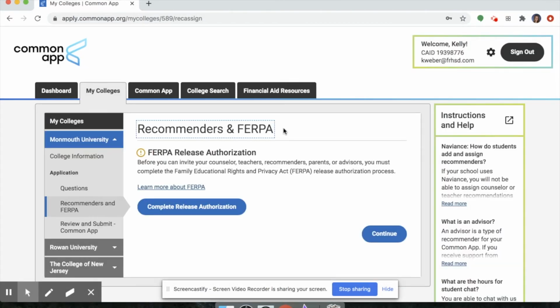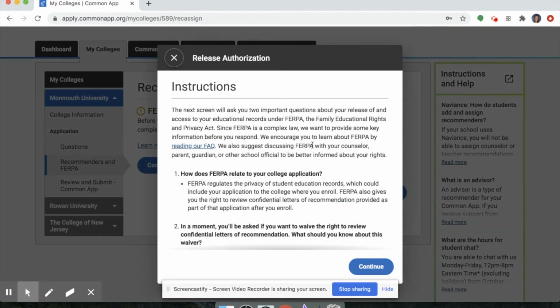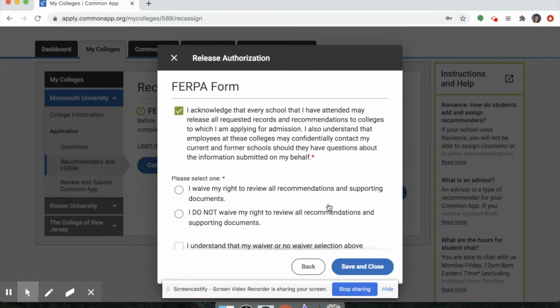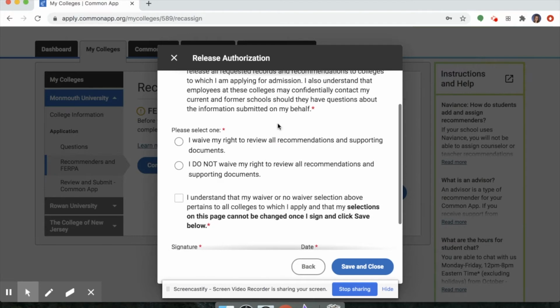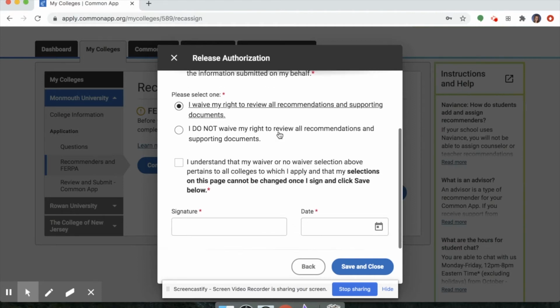From there, you will go ahead and complete the release authorization, and you will see a pop-up window with instructions. Click that you have read and understand the form, and that you agree to waive your rights to review all recommendations and supporting documents. You will then click one more box and type in your signature along with today's date.